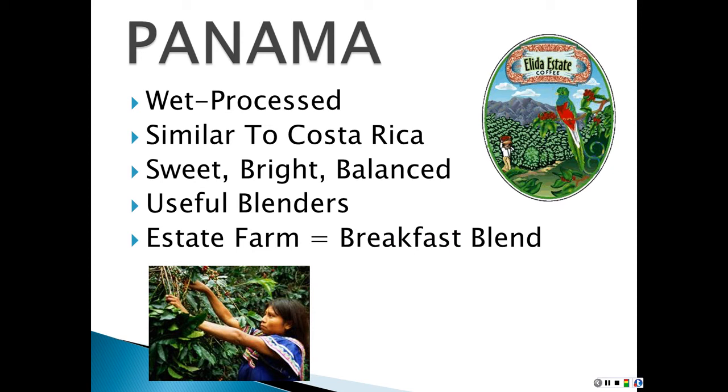It's very useful for blenders. So if you end up getting something called a breakfast blend or a blended coffee of any type, it may have Panamanian beans in it. And, more than likely, it's very good coffee that balances out other coffees.